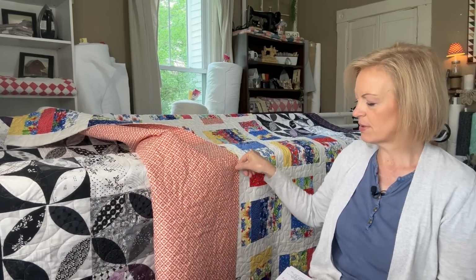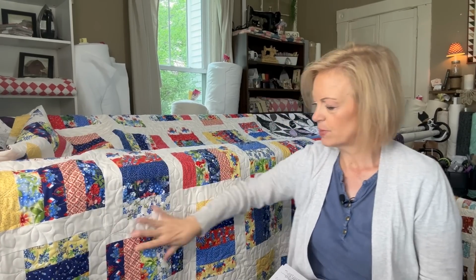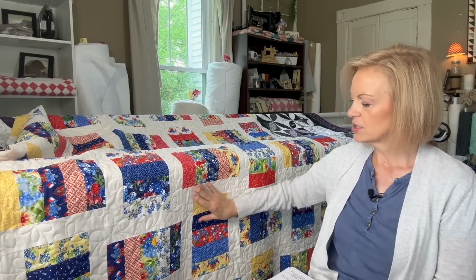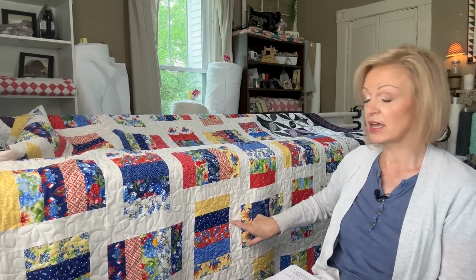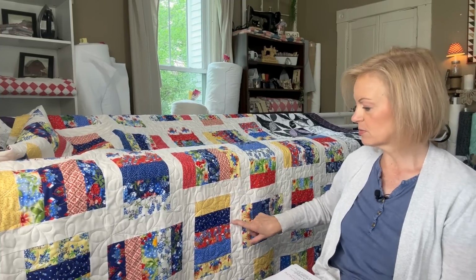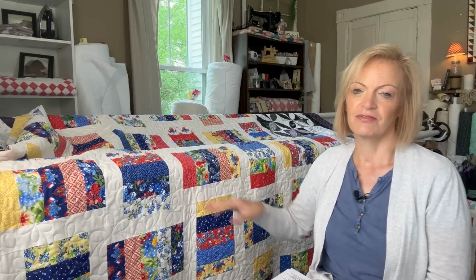With as busy as that backing is, you have to get in close even to see the stitching on the back. So this pantograph can be made smaller if you want it smaller, or it could be made larger. It's a really nice coverage as well. Now all of the flowers are the same. They're all a 5-petaled flower, but some are large and some are small, and it just gives a nice effect and a very summery look to this quilt.